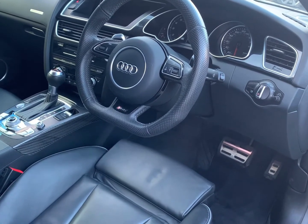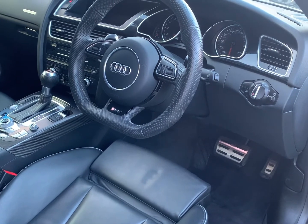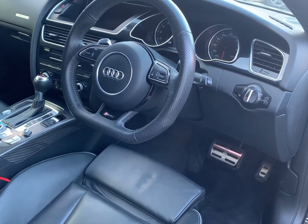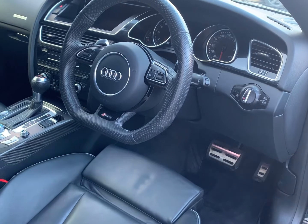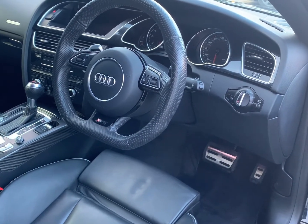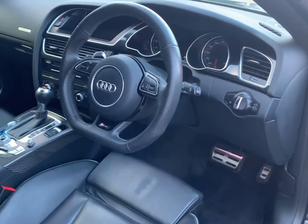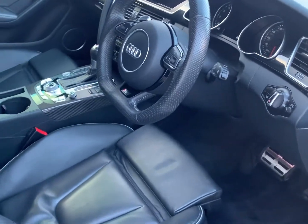Infotainment wise, the vehicle features an AM/FM radio as well as DAB, CD player, hard drive, DVD playback, Bluetooth music streaming, as well as the Audi music interface with USB attachment. Bang & Olufsen speakers are also standard on this model.